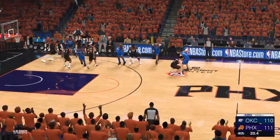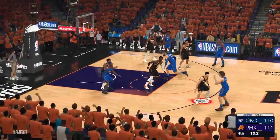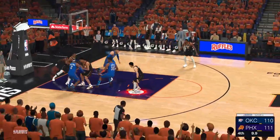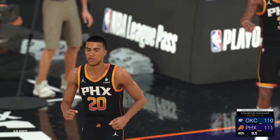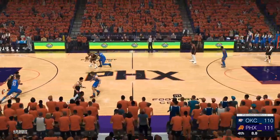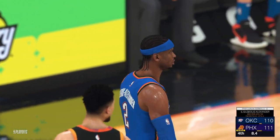A critical possession with time winding down. Yep, this is their moment. Pass to Gilgeous-Alexander. Fade away. Oh, he missed it! And they commit an intentional foul. We'll see another one of those, so they get into the penalty. Yeah, just trying to keep this game alive. Not a bad foul right there. 9 seconds left in the fourth quarter. And so they choose to intentionally foul.